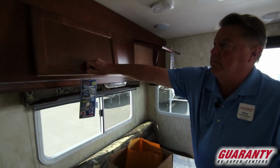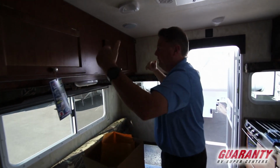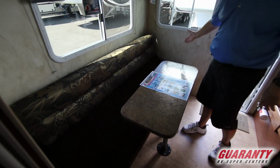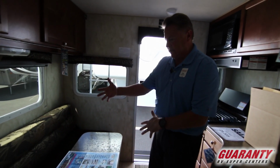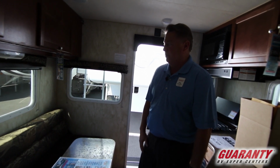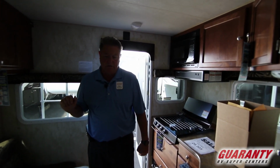Overhead cabinets here above the dinette area. This is the board here for the bunk bed, so it has the bunk bed option. It'll fold down and make into a bunk. This one's got the couch dinette, so it'll make into a J couch. Remove the table and it folds out into about a 6-foot long bed there with the removable table. So everything's LED lights throughout, inside and out on this coach.